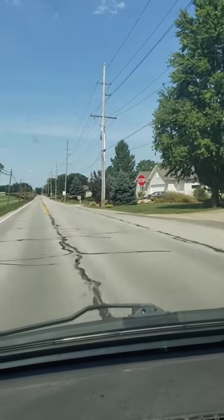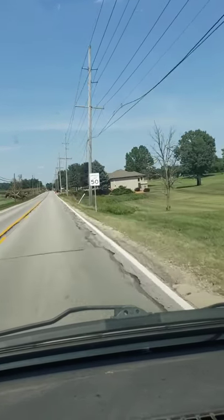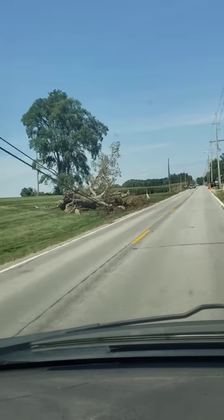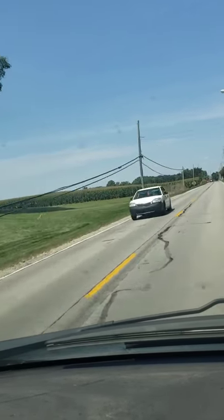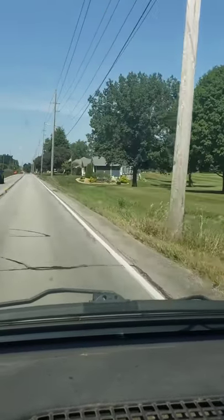They definitely haven't fixed the one on the right. It's right beyond this speed sign. And then that big tree. I just wanted to show that they were actually working on that.